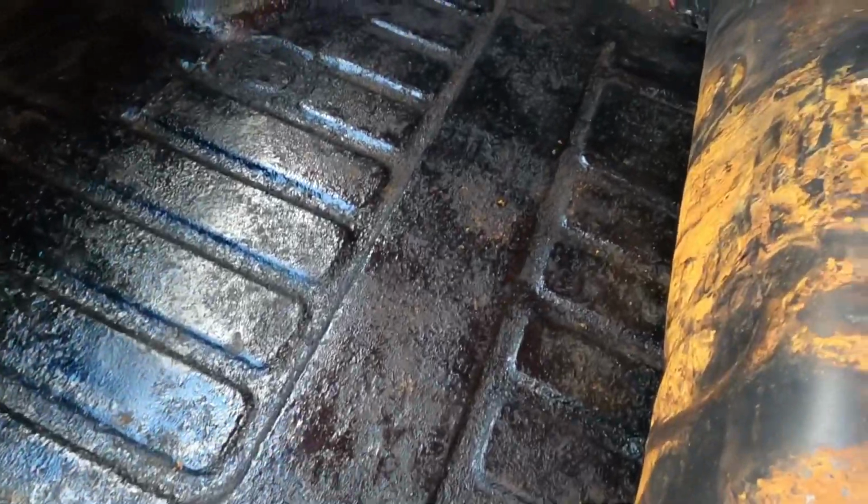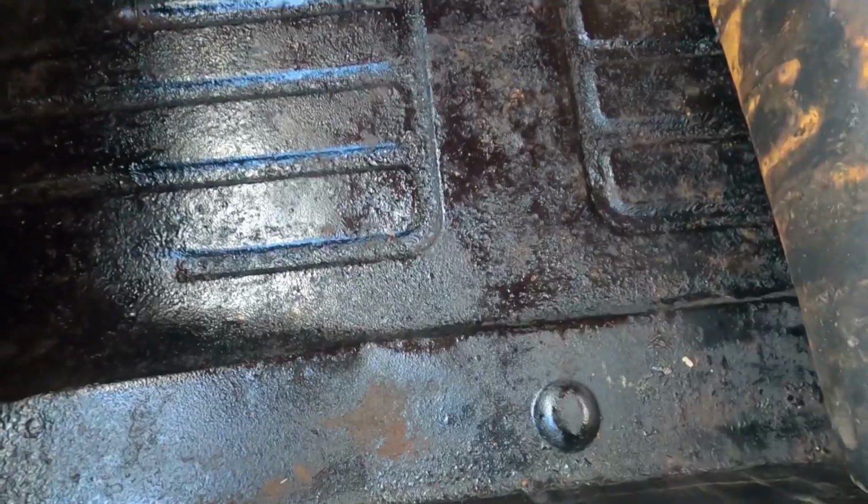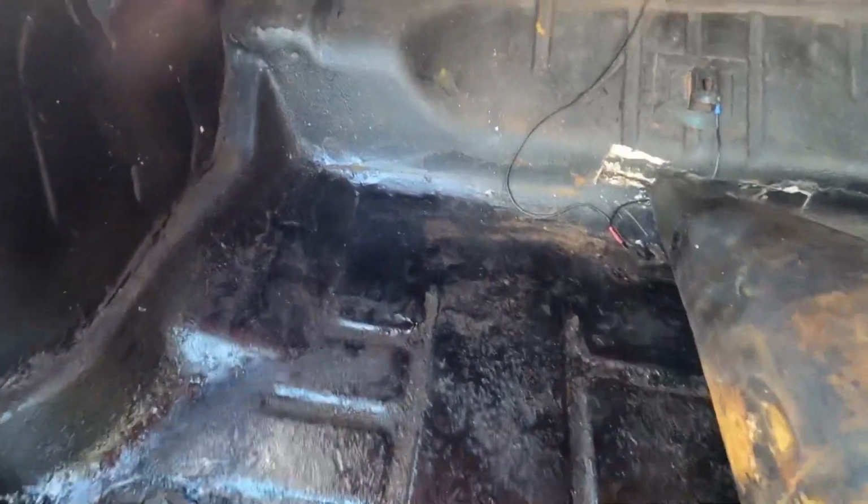Looks like they painted over some surface rust. You could see that it was there. It was on the mat there. You can see the bumps throughout the pan.